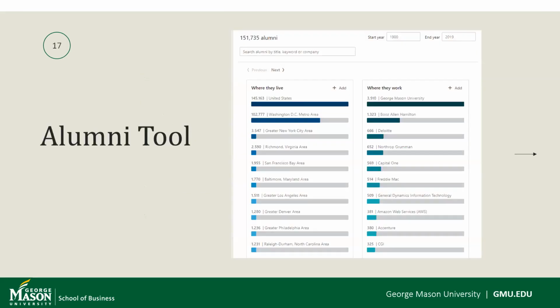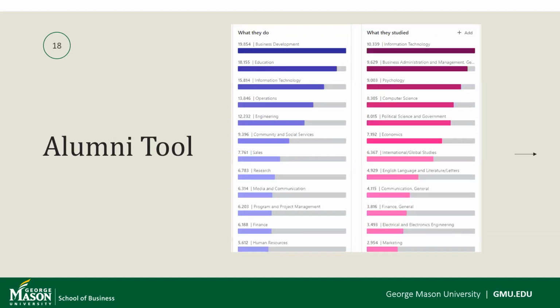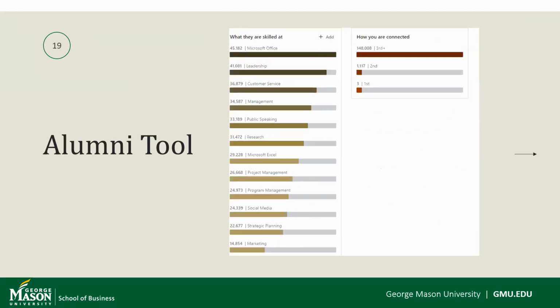All right, I'm going to show you what this looks like live. This is also a relatively new tool that LinkedIn has added. This is the Alumni Tool. So you can go to George Mason, click on the Alumni tab and pull up all this information about where my fellow alumni are living, where they are working, what they are doing. You can see here a lot of business development people, IT, engineering, community social service. Here's what those people studied. Here's what their major was. What are they skilled at? So again, this can be another way to build your skills section. We can look at some of these to see, oh, you know what? Public speaking, I should probably add that to my skills section. Okay, that might be applicable for that job I'm going for.